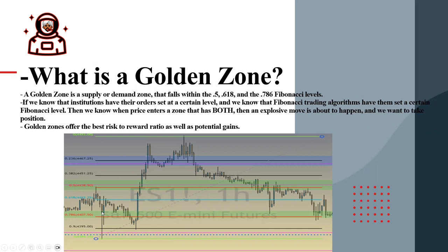I mean, right here on the ES 1 hour, you can just see we enter a golden zone, and then like this huge hourly candle up. Here's another golden zone. Bam. I mean, every time price enters a golden zone, it just goes nuts.